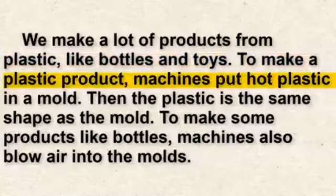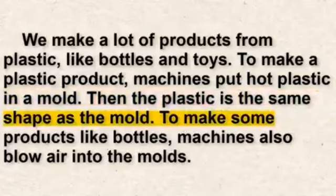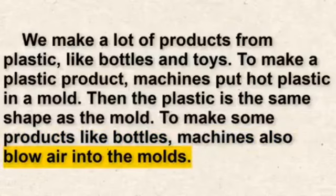To make a plastic product, machines put hot plastic in a mold. Then the plastic is the same shape as the mold. To make some products, like bottles, machines also blow air into the molds.